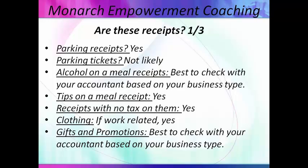If you buy a product for which you have not paid tax, but the product is used in your business, it's part of what you're building your business with. Even if you haven't been charged tax on it, you need to record the purchase. Clothing, only if it's work-related. Gifts and promotions, depending on your business, those might be allowed, but don't assume anything. Keep your receipts, review them with your accountant, and then register what will fit your business.